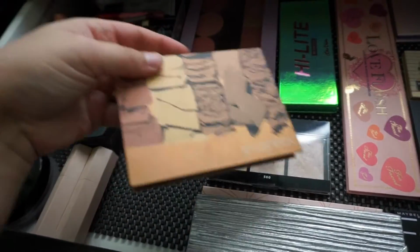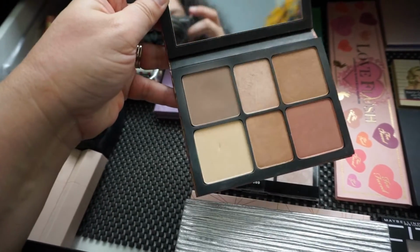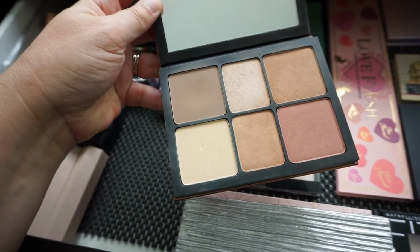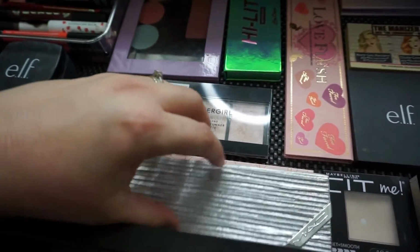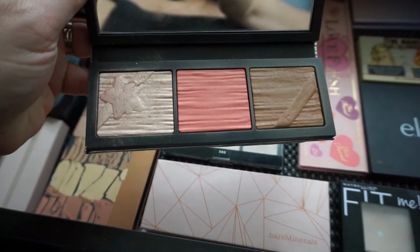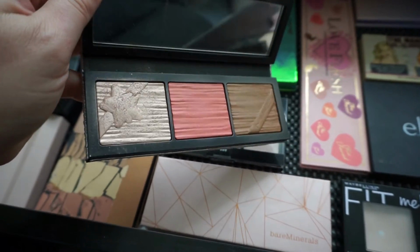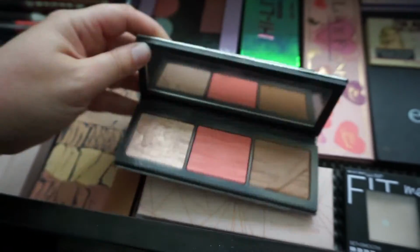Honestly, if you're looking for a really good, super functional face palette, this is one that I would definitely recommend. I use it a ton. Likewise, this one from MAC. This is part of their holiday collection, the Shiny Pretty Things. I believe that they're having a 25% off sale right now. You can see how much I've used it, and I've only had it for a couple of months.